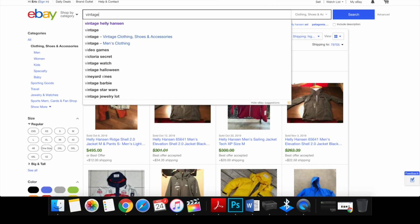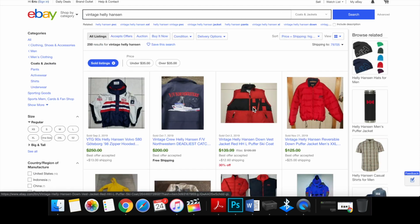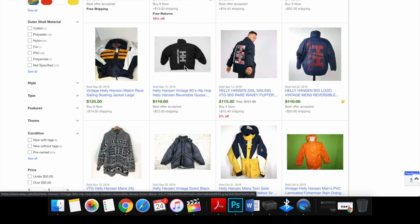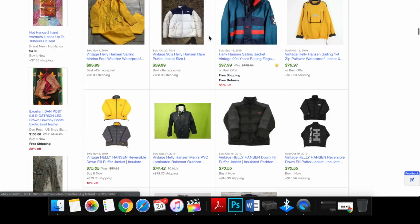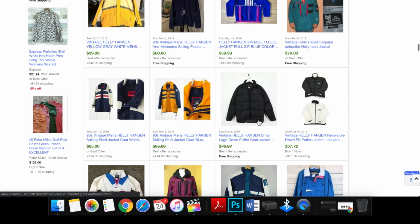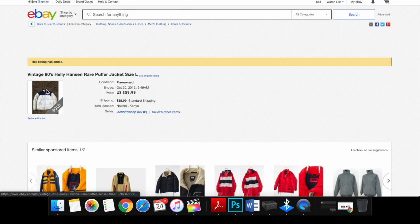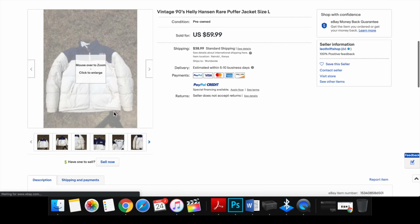Let's go to vintage. Take a look at some vintage Helly Hansen. There we go. So you're going to look for big, blocky, spell-out HH stuff that probably would be very popular in hip hop. So it does have a vintage market as well. It's always going to be the stuff that sticks out, that pops. It's got a big logo spell-out or blocky. This kind of looks like an old North Face Nuptse jacket, but it's a Helly Hansen. It's the exact same style as a Nuptse.